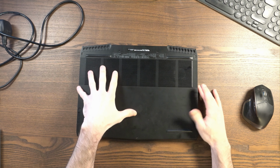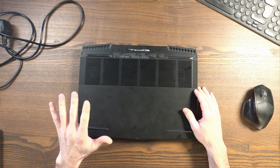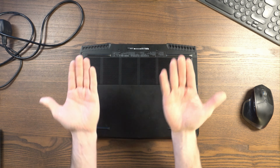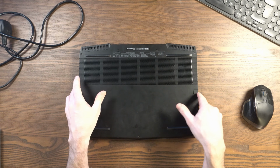Now, I always set out to buy a laptop cooling pad, you know, the ones with the cooling fans, etc. I didn't get around to doing it. I probably should have to try it out, but it's something I'll probably get in the future for another laptop. But yes, the way this is designed, it pushes air down and there's nowhere for the air to go. It's quite a bad design, really. I'm surprised they went this way. I think they've addressed it in future versions.